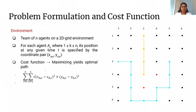For testing, we used an environment with a team of n agents on a 2D grid of dots, where each agent can only move up, down, left, or right, and each movement has a cost of 1. To the right, an example of such an environment is shown with a 6x6 grid with 2 agents, their paths shown in orange and blue. Static obstacles are highlighted in red.